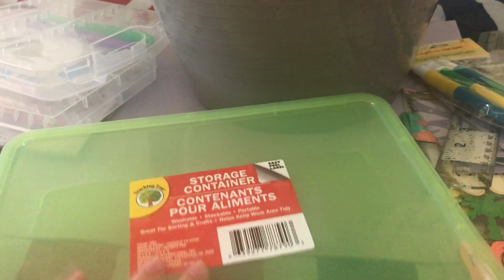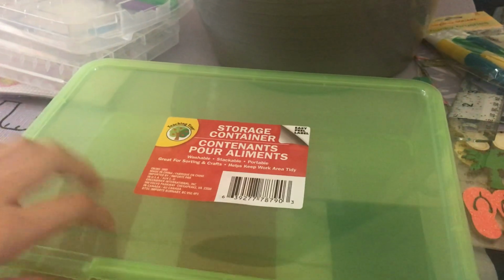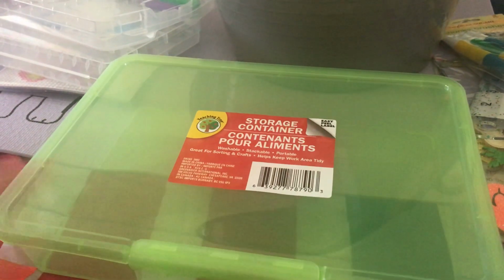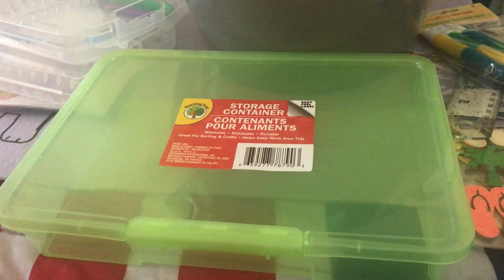Okay. So the next one is this big storage container. Another storage container. I already got one before. It's white, and I got another one. I have to get something to store my scrap papers. I have more and more scrap papers, guys, so I need to organize them. That's why I got this one.